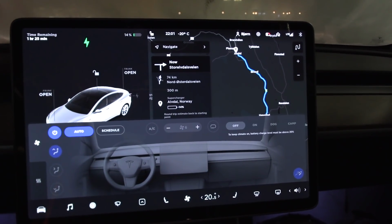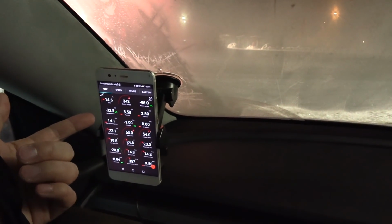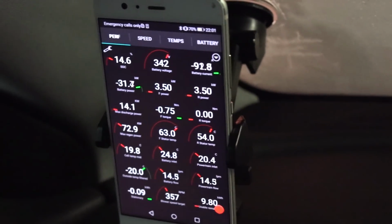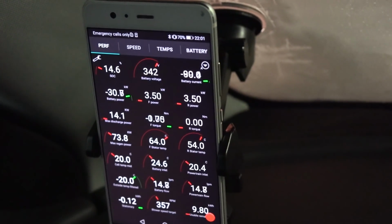Okay, now we just activated it, so it has to pull some massive power, but well, maybe it doesn't make that much of a difference. Yeah, I mean, maybe on a Leaf you kind of need to save as much as possible, but on this car maybe it doesn't matter too much. At least now we are clearing up the windows again.